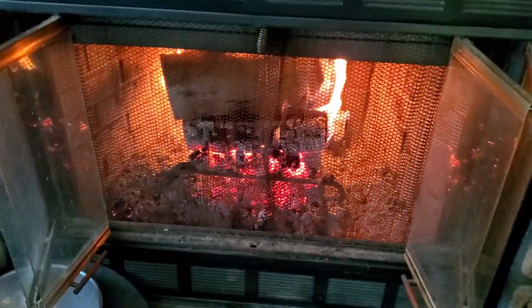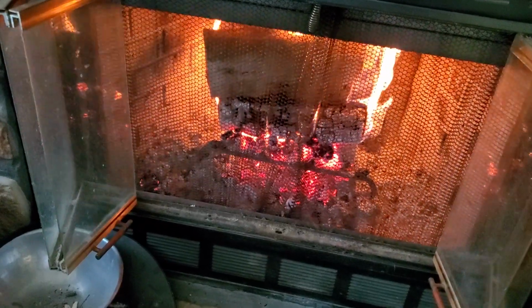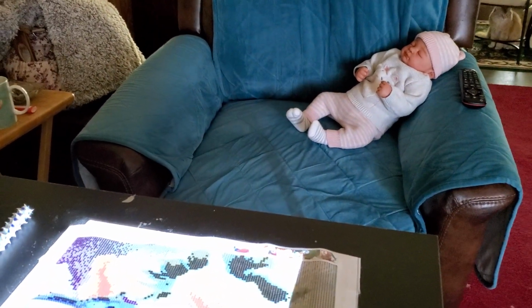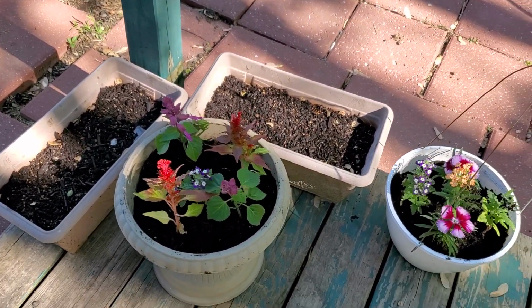Sorry, I had to pause that real quick. The phone was ringing and I thought I'd go ahead and put another log on the fire. And I think I'm going to lay Peace down and I'll walk you around the yard. There's the others. Got some herbs in the two long pots there.